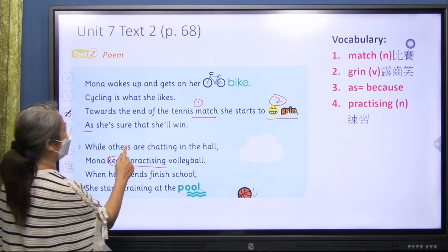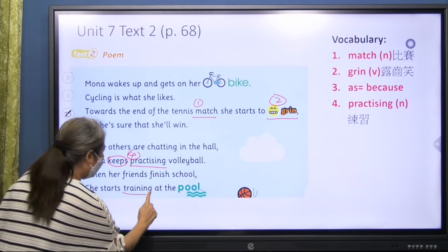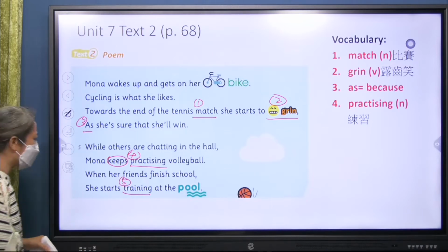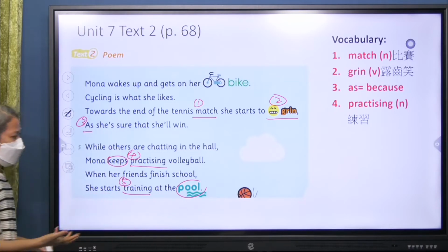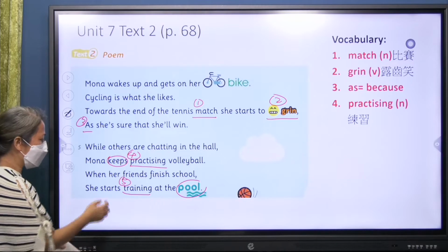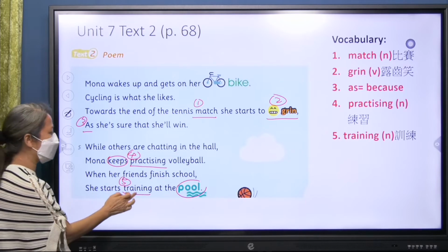And the last one, this one, when her friends finish school, she starts training at the pool. Training at the pool. Pool. Where is it? Pool. Swimming pool. 泳池. So, what does she do at the pool? At the swimming pool? Guess. Okay. It means funny, and it is also a noun.